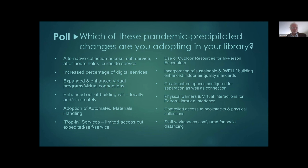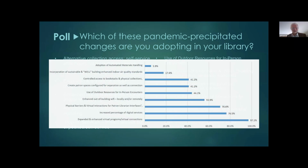Now, I'll just go ahead and so we have just about 80% reporting. And what we can see is, everybody should just take a look at the way it's stacking up here. Not very many people have sprung towards the idea of adopting automated materials handling, but it's certainly an idea that we're thinking more about in terms of future library planning. A little bit more touchless processing of returns might be a useful thing as we think about controlling the spread of viruses and other contagions, really.